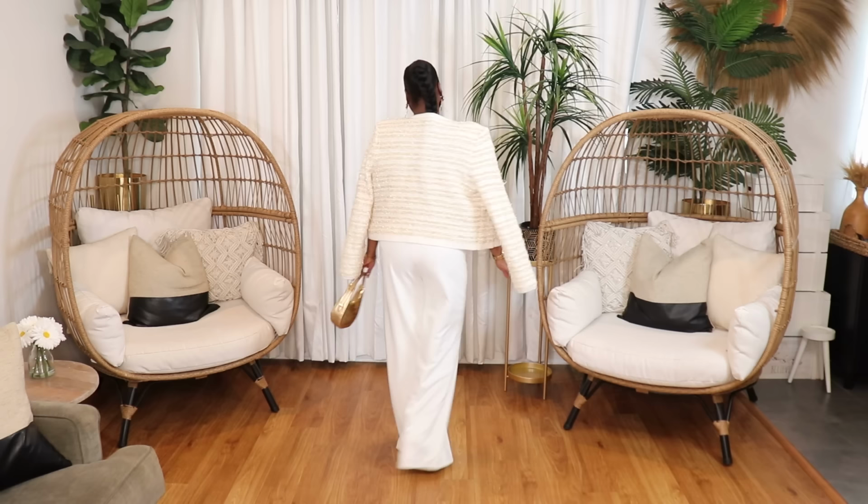Anyway, this is the look. So very, very elegant, right? We are ready to head out of the door. So let's go now. I'm taking y'all along and I think you're gonna really love this event. We on our way, y'all. We on the road. I'm excited. It's gonna be a really nice party.